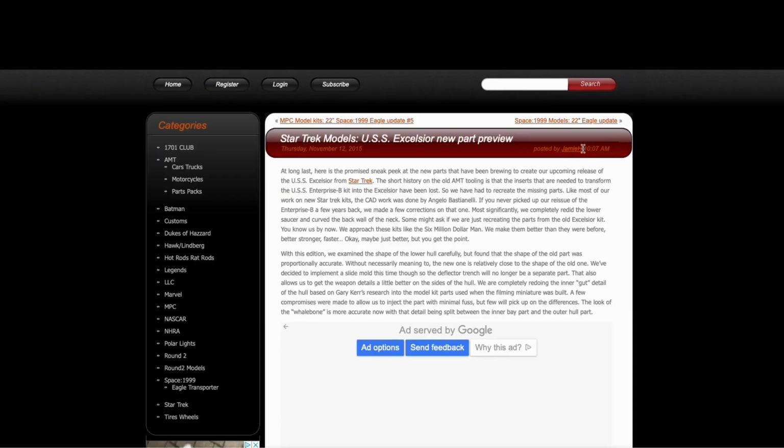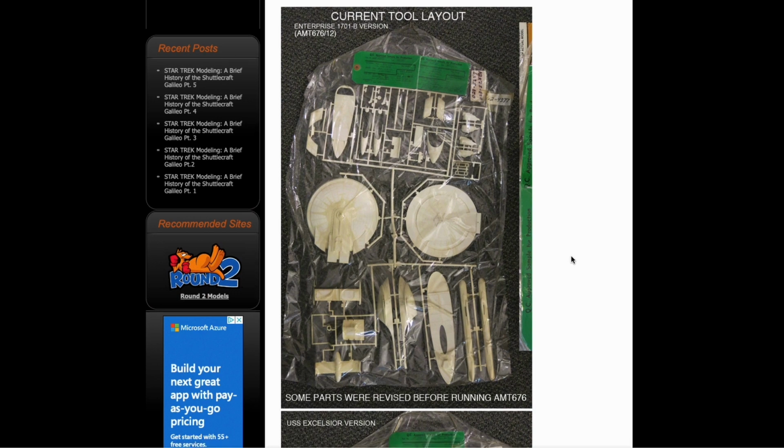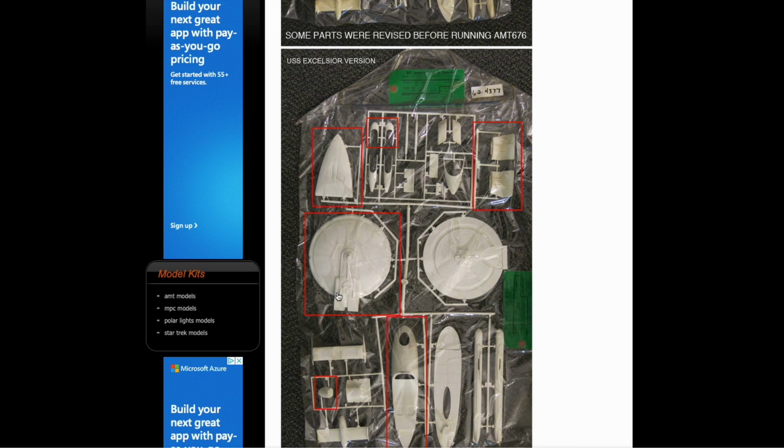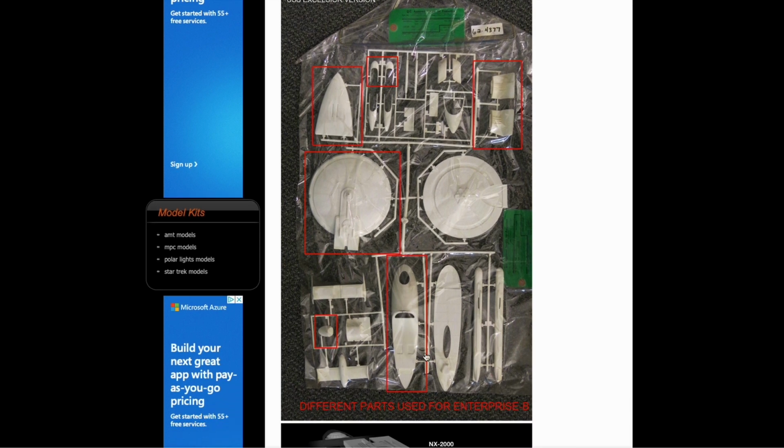And then, you know, it's all quiet until November 2015 when we start talking about the Excelsior. Now, I do believe Jamie Hood had mentioned looking at the Excelsior before, but I didn't read each post individually. I kind of looked for the broad strokes. Because this here says, at long last, here's the promised sneak peek at the new parts for the upcoming Excelsior release. And it shows the Enterprise B tree, the Excelsior tree, and they've marked out the several pieces they've had to recreate.